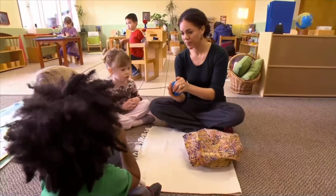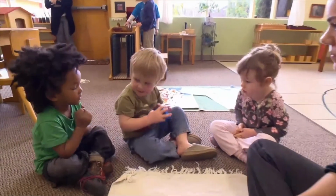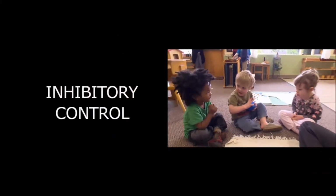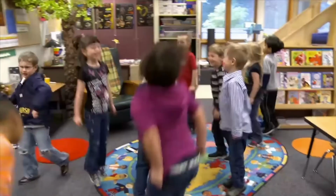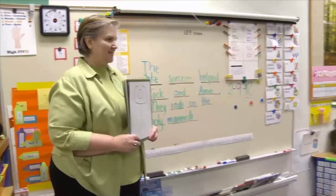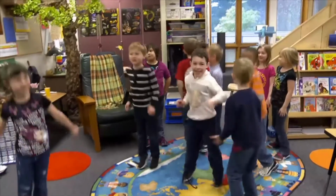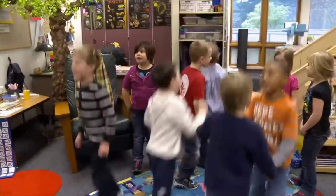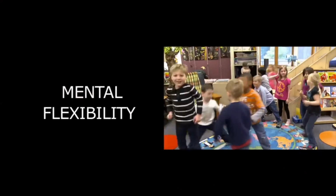Take a situation where a child is having to take turns. So first of all, the child has to have inhibitory control. The child has to be able to stop whatever he or she is doing and let the other child take a turn. But when it's your turn again, you also have to remember what it is you're supposed to be doing. So that pulls on working memory. If the children who are taking the turns after you do something unpredictable, you have to be able to adjust what you're going to do next. And that requires mental flexibility.